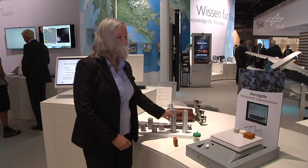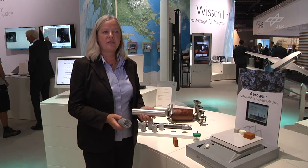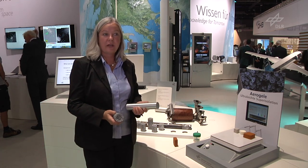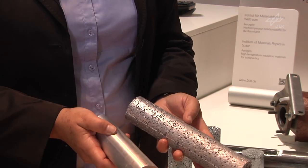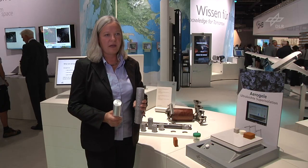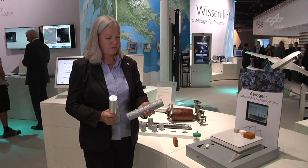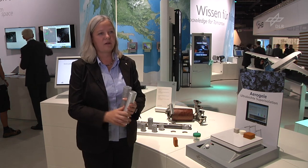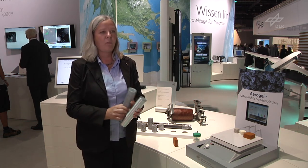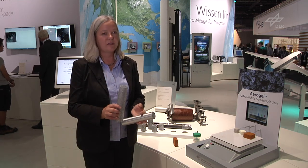I can show you here the work we do in cooperation with the DLR Institute of Vehicle Concepts in Stuttgart. We work on composite material of aerogels with alumina, and this material has very good properties, which allow a crash absorption in a much higher range than other materials used for this.